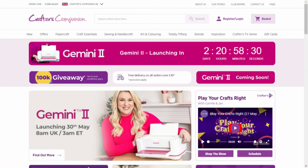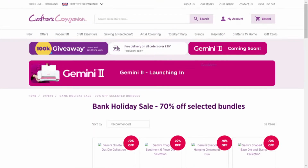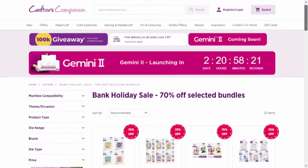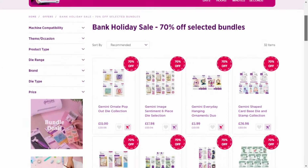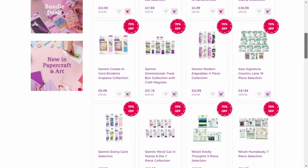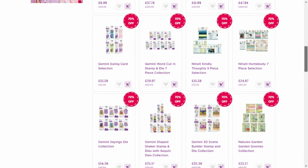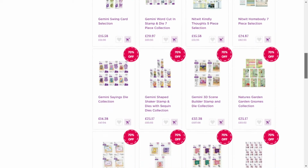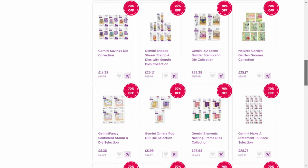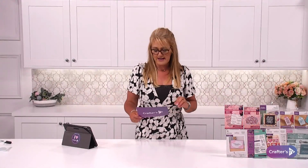Go to the website. Oh, look at that little sneak peek of what might be happening on Tuesday. But go down there. There you go. Bank holiday extravaganza. Wow, it helps if I put my teeth in. And you can see 70% off selected bundles. There's some amazing ones there. Oh, that looks like Country Lane. There's all sorts in there. Some lovely ones, some kindly thoughts, some nitwits, some more nitwits, 3D scene builders. Oh, gnomes. They're all there, aren't they? Lots and lots there. And every one of those has 70% off. So pop those in and fill your boots and make sure you get those.